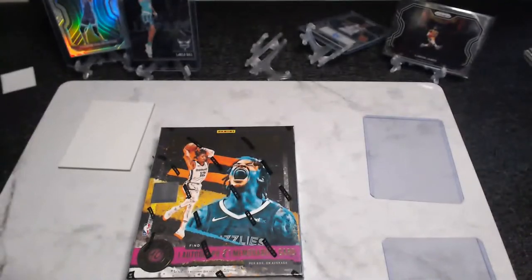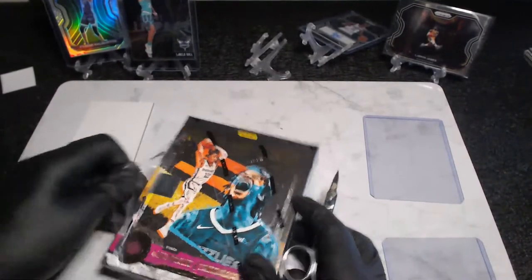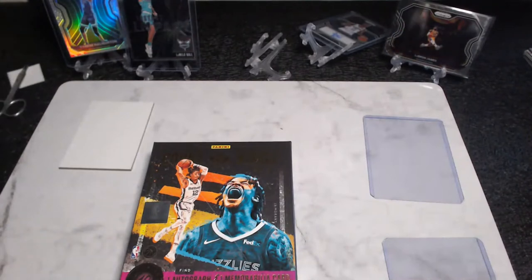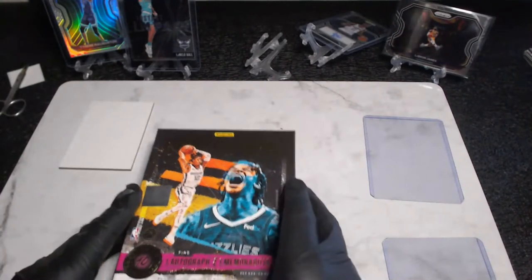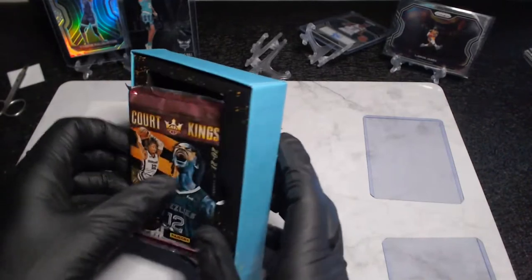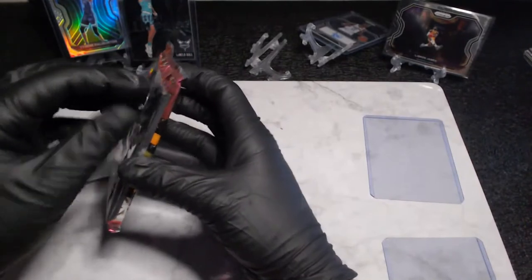All right, here we go. Court Kings Hobby Box. Ten cards. One auto, one memorabilia. Let's go, boys and girls. Let's hope we got the big hit. Pretty cool box they put it in. And that box is what makes these cards so expensive. Who knows?